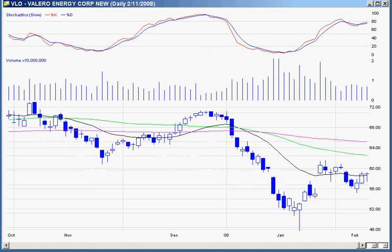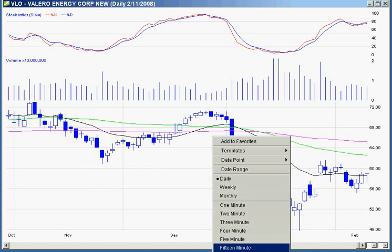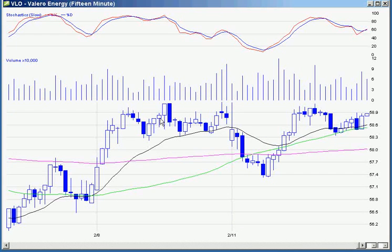Another one in the oil sector, Valero. I like this one also. We have a 2-day consolidation on Valero. If you look at the 15-minute chart, you have this nice move here, right there. So Valero looks like 59.25. I'll be adding to my position. I also have a little Valero too.